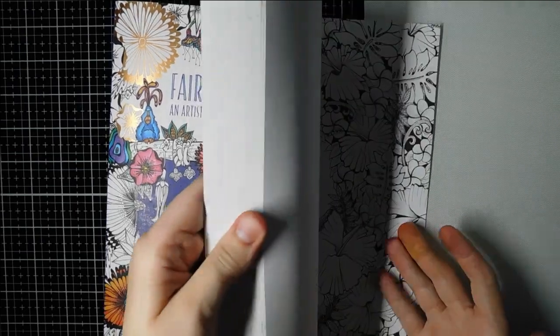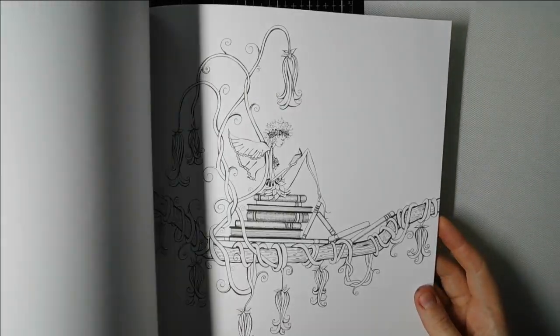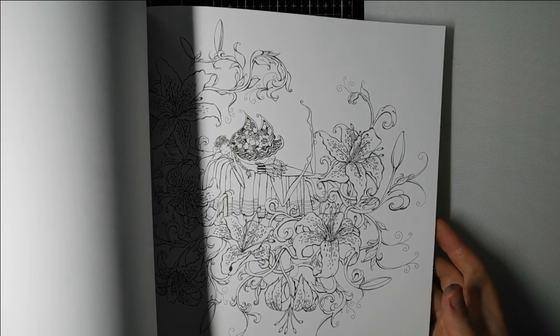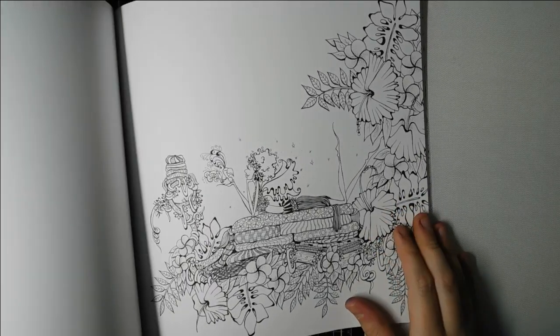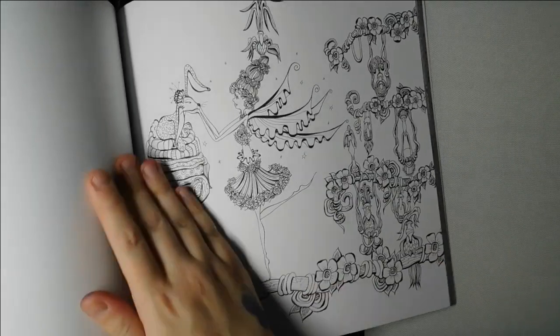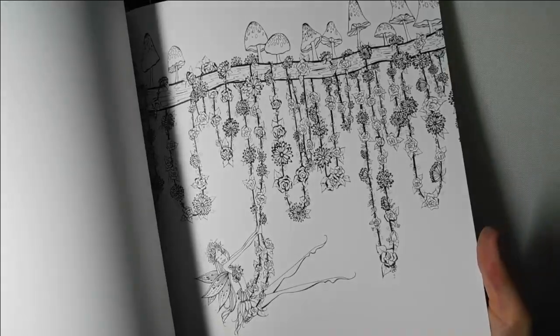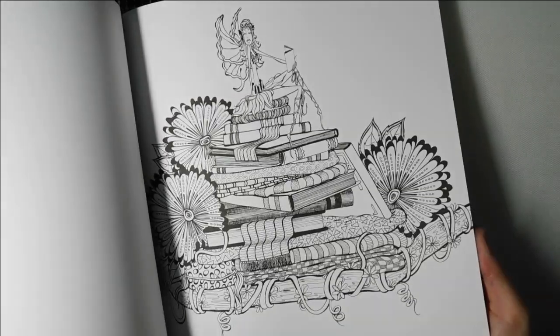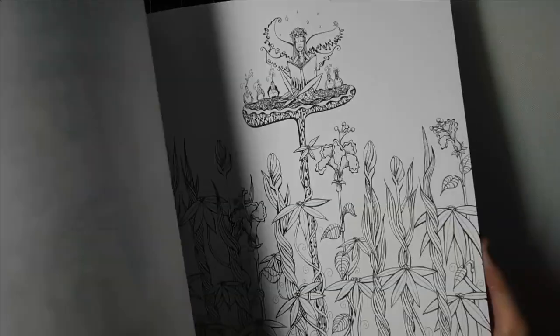Again, it's a recent purchase, that's why I haven't coloured anything in this one. This one has a lot smaller details than the other ones. I think I'd struggle with the alcohol markers. I mean, I'd just completely go out of the lines there with the legs, so it's probably just going to be watercolour backgrounds, pencils, you know.